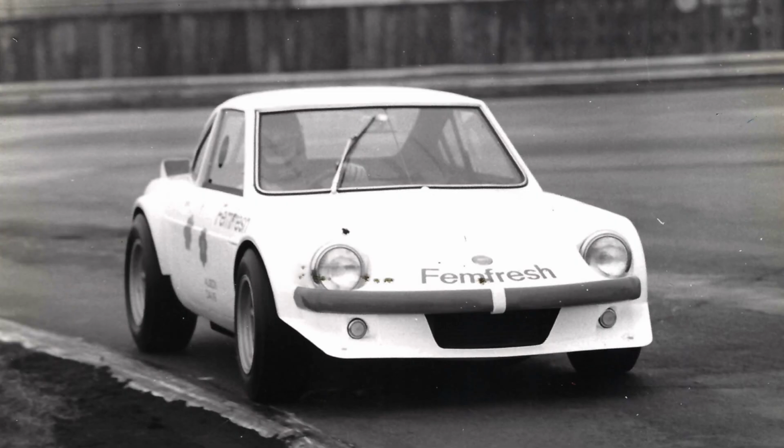Very skillful driver. I mean, she used to mix it in Mod Sports, which is a real headbangers ball of a series. You know, they talk about British touring cars being door banging. I mean, Mod Sports was the precursor of that. Some hairy cars and some hairy driving, but very, very good.